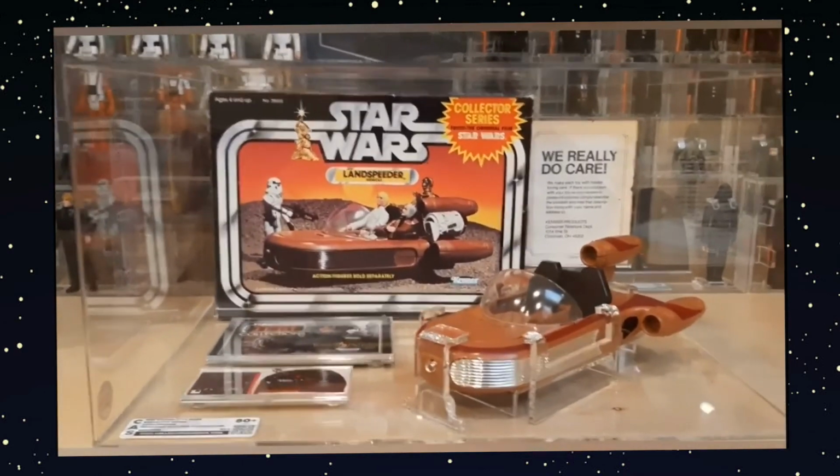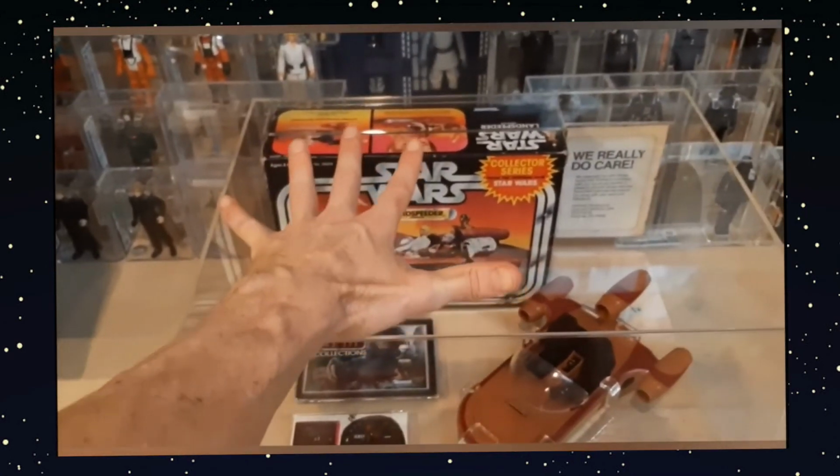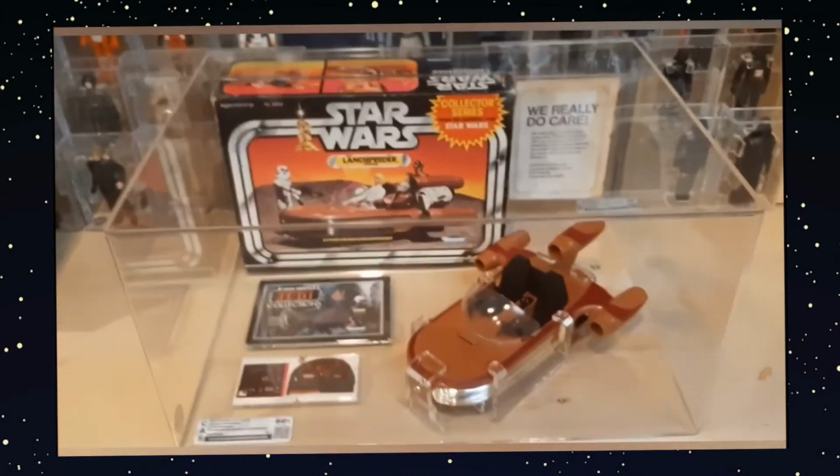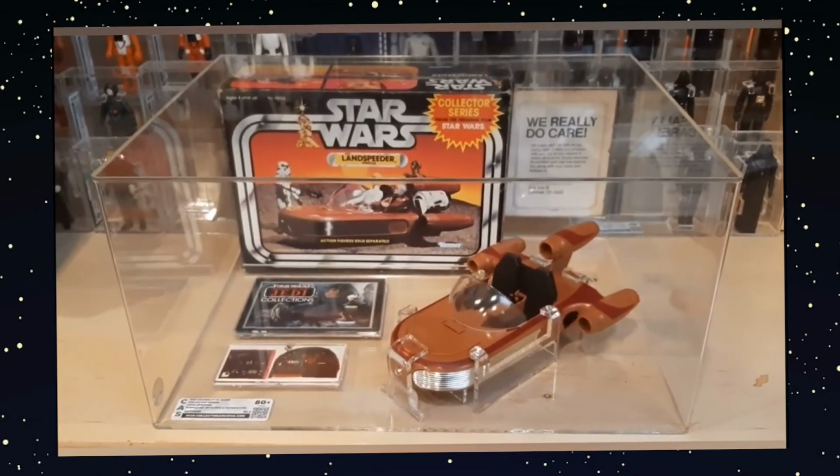And it is large though. I mean, that's the only negative of it. You can see how big this thing is compared to even, I'm 6'4", so I've got gigantic hands, but you can see how big this thing is. But it turned out awesome. I'm really, really happy, and just a credit to Collector Archive Services.